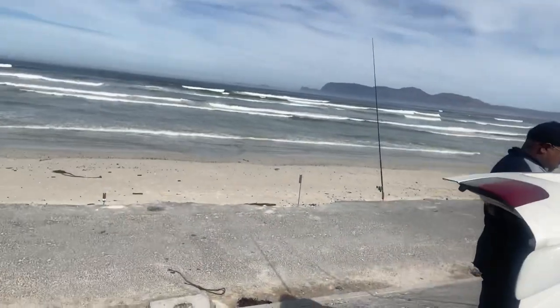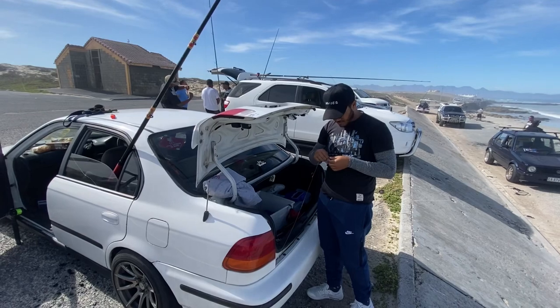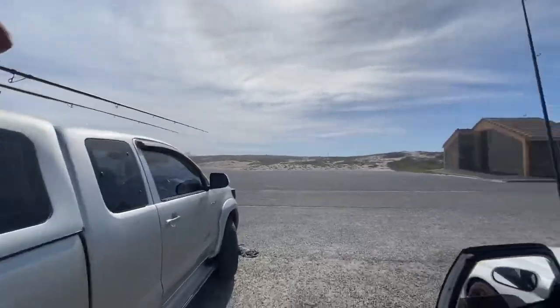We've broken the road as you can see, once again. It's a bit further from the previous video. So we're using bloodworm. Yesterday there were some nice cobs, some steenbras and blacktail that came out. Hopefully today we can get some more fish. I was putting up some coral worm mixed with white mussel. But I think he just arrived now, he's busy setting up.